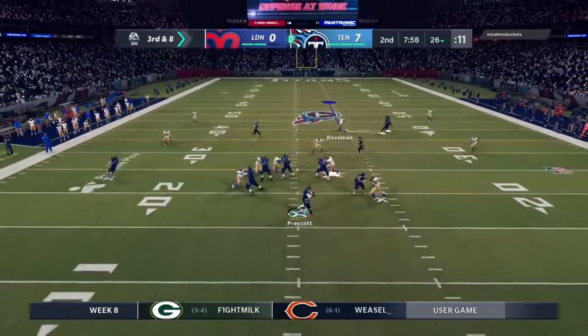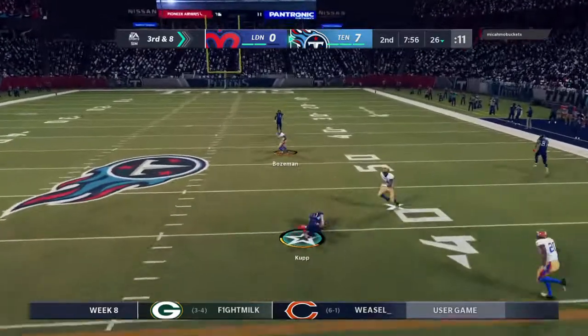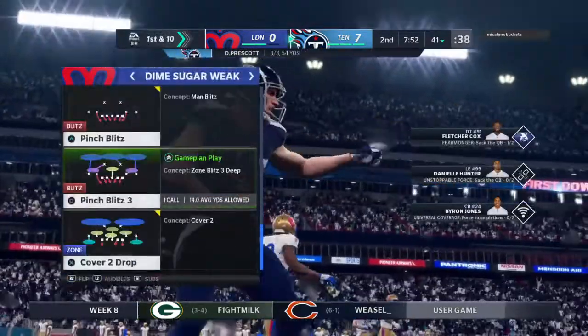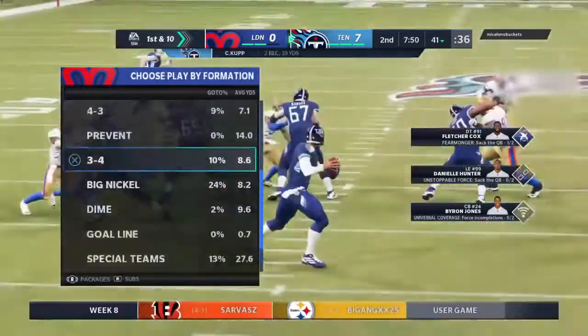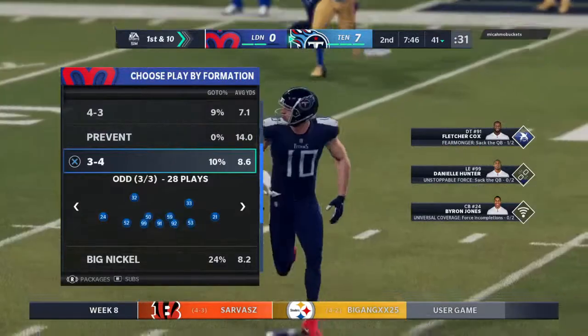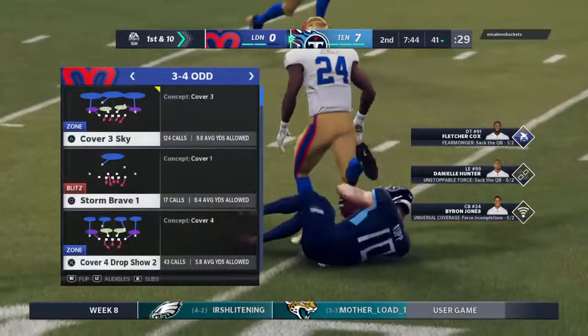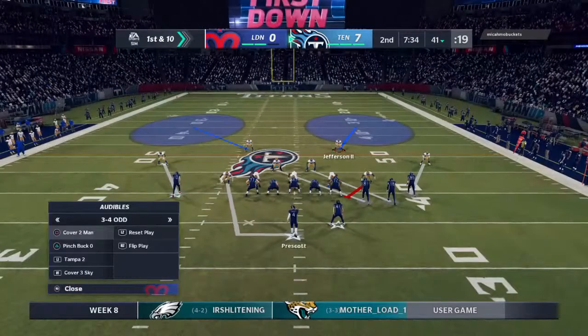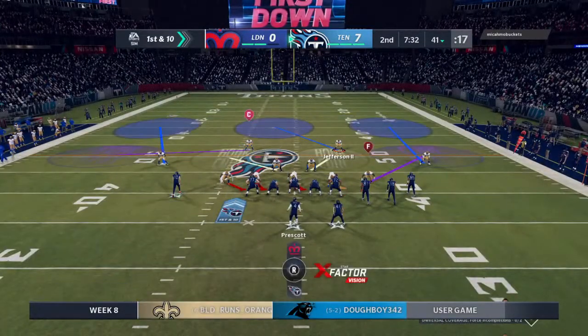On 3rd down, it's Prescott. Man open, it's Cup. He's got it. And they get him down, but not before he takes it across the 40-yard line. The Titans get 14 yards there and move the chains as well. At the 41-yard line, 2 first downs have them up to the 41 now for 1st and 10.